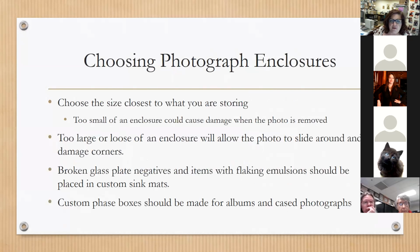So when you're choosing your photographic enclosures, you want to make sure that they are the size closest to what you are storing. If it's too big or too small, it can cause damage to the photograph when it's removed. Too large, it'll cause the photographs to slide around and damage the corner. Broken glass plate negatives and items with flaking emulsions should be placed into custom sink mats.